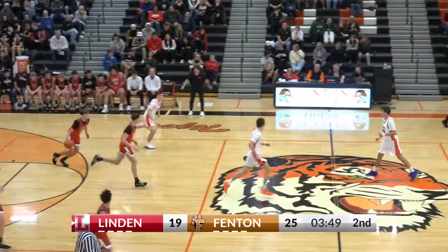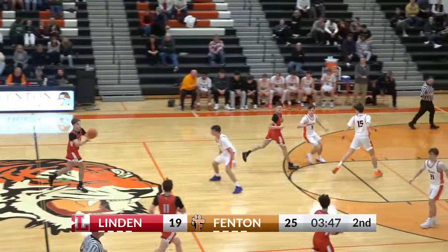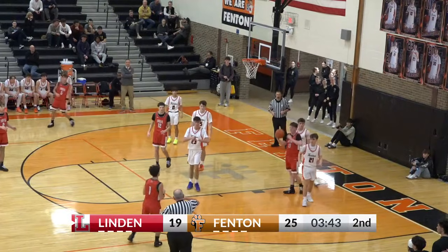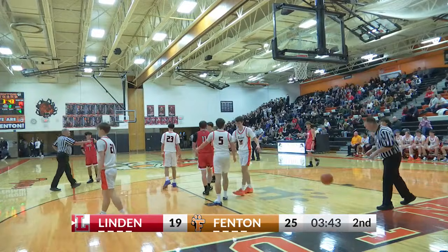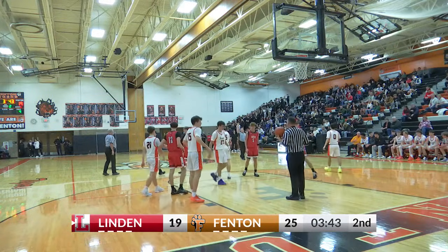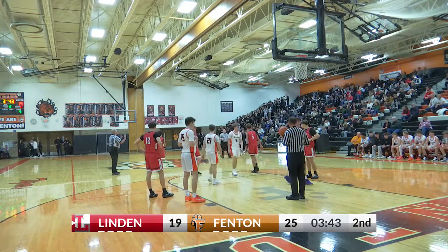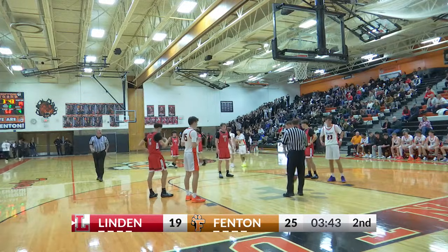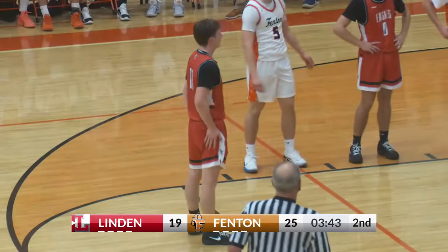This is that one, and it's Linden. On the drive, stopped, fouled. Physical game out here, getting a little bumpy. I think that's going to the line for a 1-and-1. That foul will be on Fenton's guard, Graham Groves.